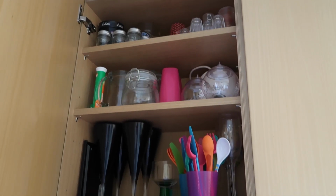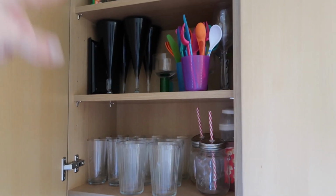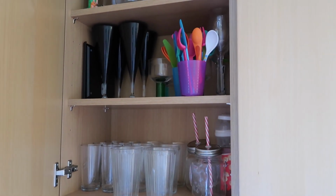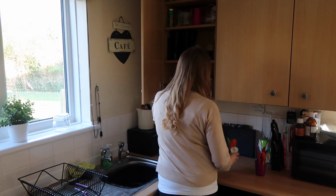I'm going to start off in this cupboard and get rid of all the glasses that we just don't use. There's so many in here, like those black wine glasses we don't use because we've got fancy ones through in the dining room. So yeah, then there'll be lots of stuff to get rid of here.